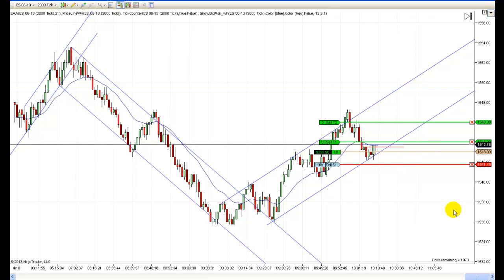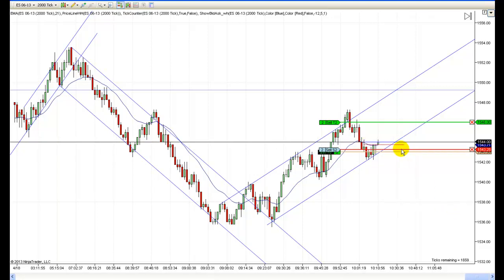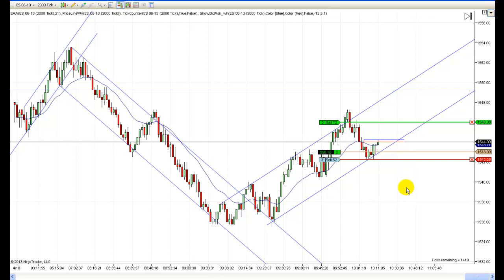But that's the thing about using the strategies, is you get in the queue early a lot of times, and you don't always have to tick through. There it goes. It ticked through. We're out. I'm going to move the stop, I'm going to use 1 contract to give this some room.